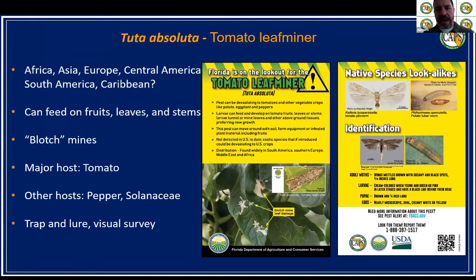Tuta absoluta is probably the number one pest of tomato worldwide. So that's why I've included it in this talk here. It can feed on the fruits, leaves, and stems. It is a blotch miner. So I don't know if you can see the first photo here, but these instead of linear mines, they create more of these tunnel galleries with finger-like projections coming off of them. They're called blotch mines. Major host is tomato, but they also feed on pepper and other solanaceous crops. This is a trap and lure, or you could visually survey for the damage on the leaves or the fruits.